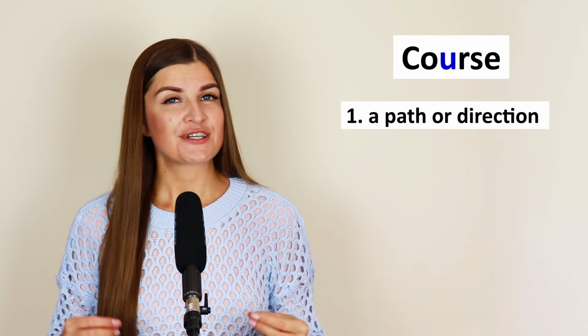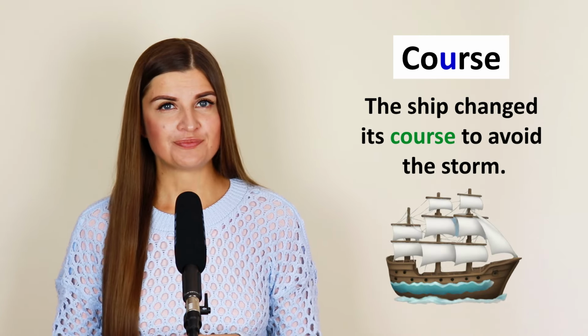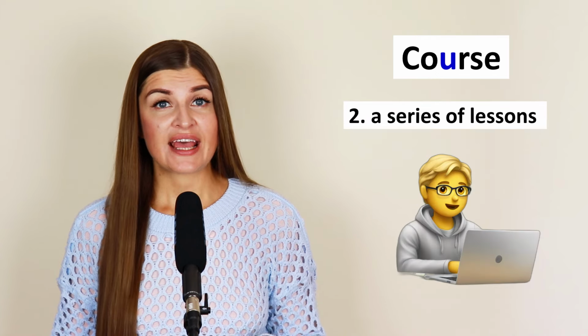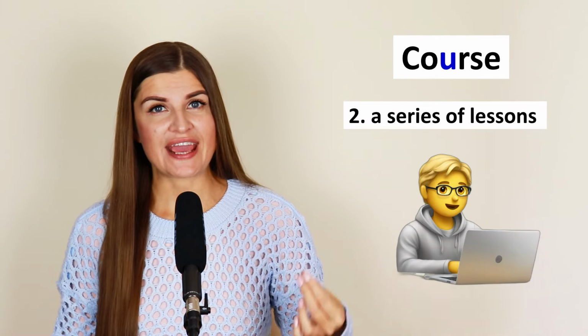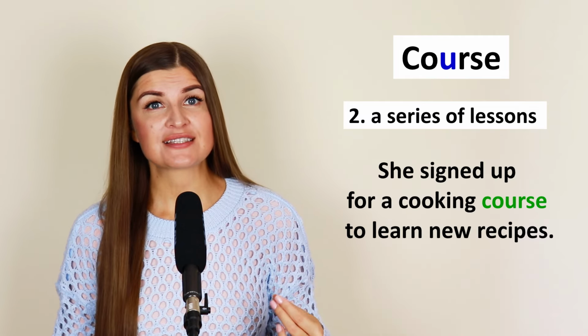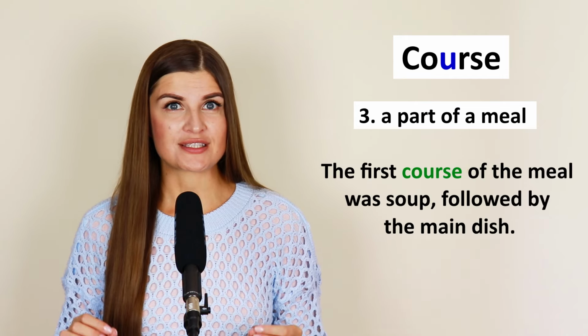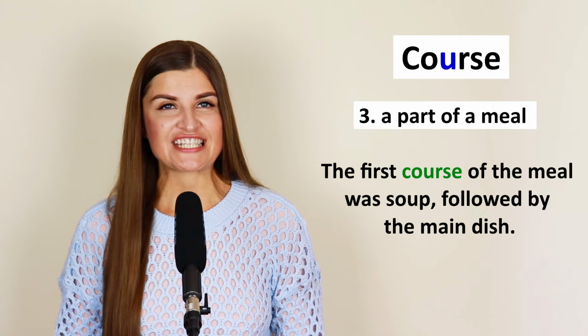Let's look at the next word, course. The first meaning is a path or direction something takes. For example, the ship changed its course to avoid the storm. The second meaning is a series of lessons you take to learn something. She signed up for a cooking course to learn new recipes. Course can also be a part of a meal. For example, the first course of the meal was soup, followed by the main dish.